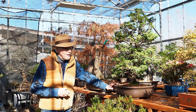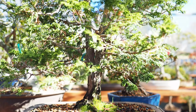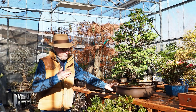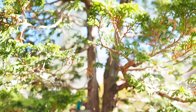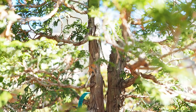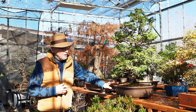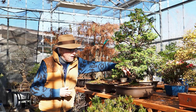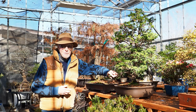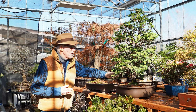This is another Jim Banal tree that I treasure. It's a twin trunk Hinoki cypress. There's just something about this tree that I love. And if you're a purist bonsai person, you would disqualify this tree for being a twin trunk, because the twin trunk must start at the base of the tree. But this one works beautifully and fights that rule. I love this tree. One of my favorite Hinokis I've had in years.